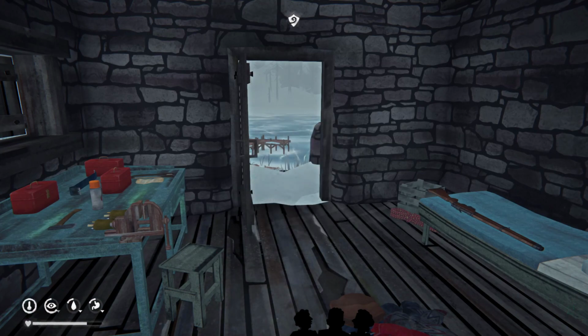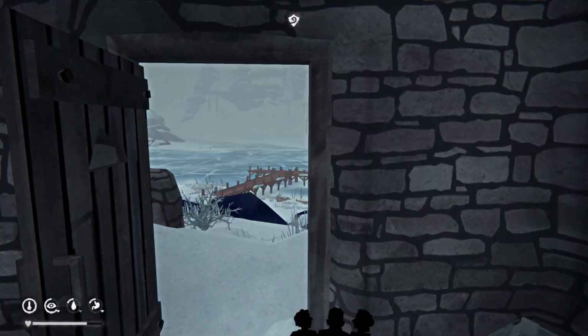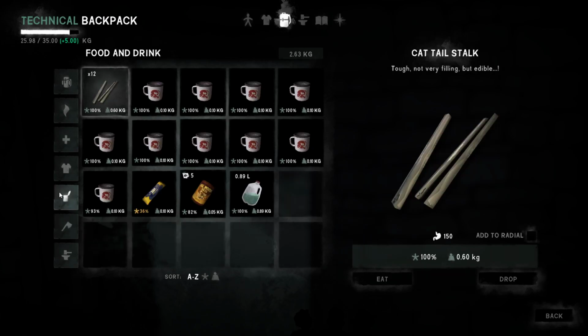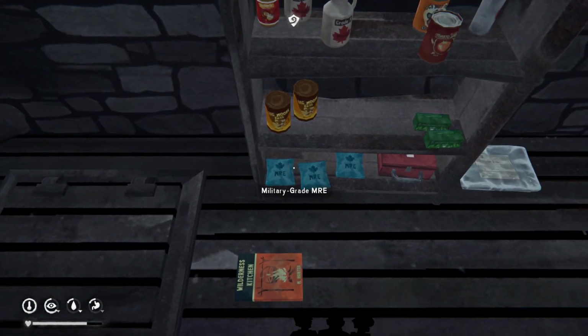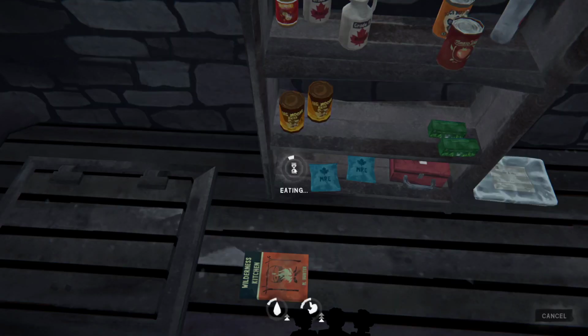I think it's early enough in the day that we can take our... We got our hacksaw, right? We just got it fixed. We got our rifles. We got good weight. Tell you what, let's eat one of these. That'll give us a good amount of food.